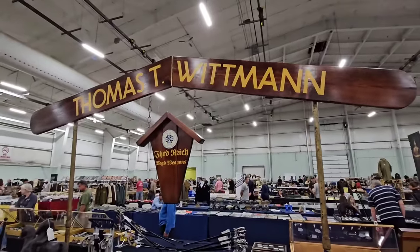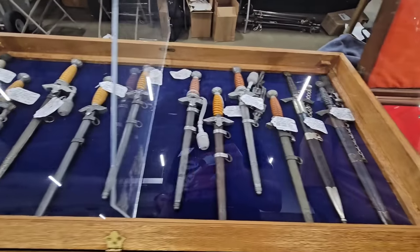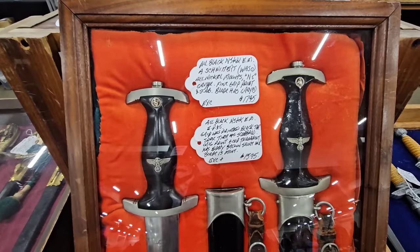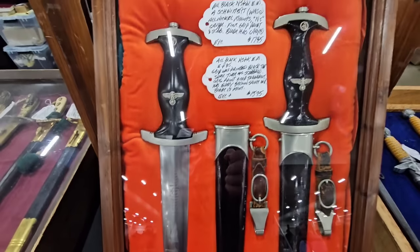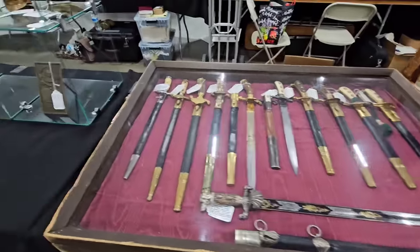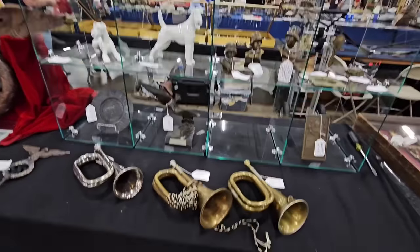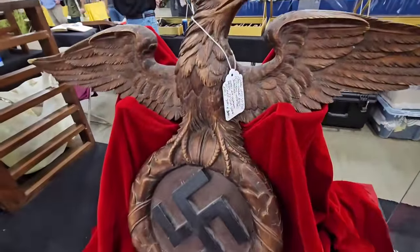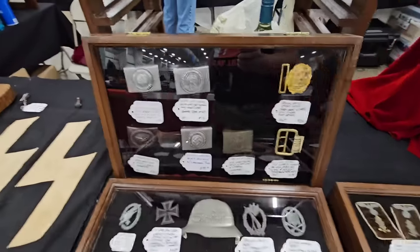Here's Thomas Whitman's table. If you never watched his videos, go in there and watch his videos. He does unboxings about once a week. He gets some incredible stuff in. Beautiful SS daggers. Forestry daggers. And he gets not just daggers in, but he gets this kind of stuff in too on his unboxings. Bugles. He has a really nice wooden eagle. Collar insignias, belts, buckles.